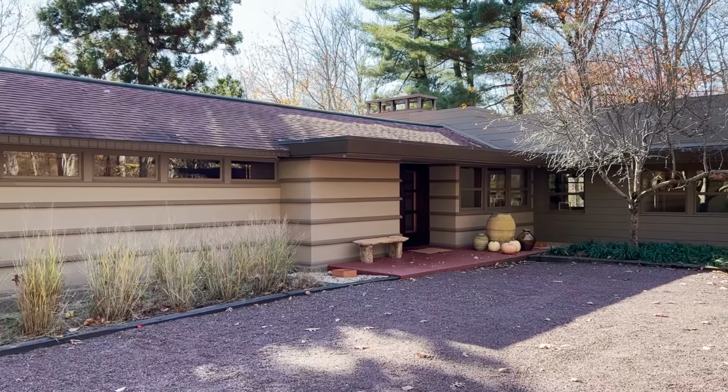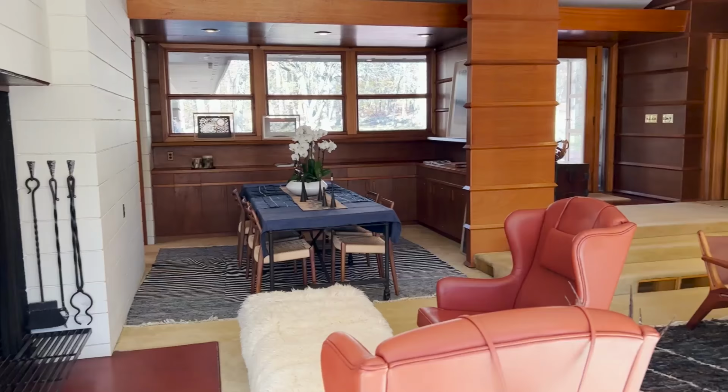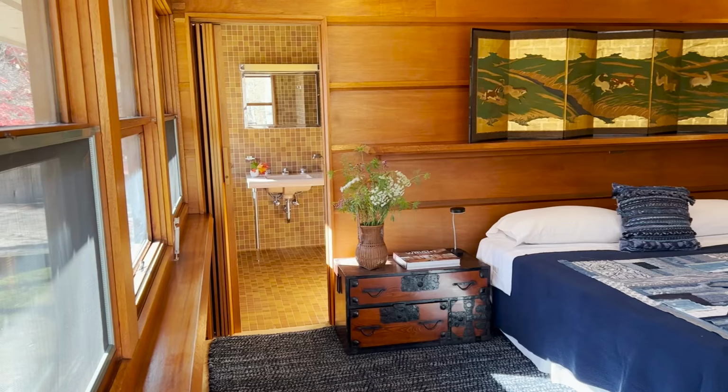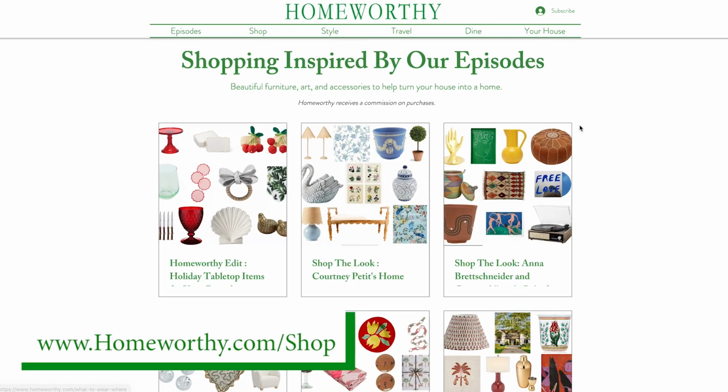On today's episode of Homeworthy, we're taking you inside a Frank Lloyd Wright home just 35 minutes outside of New York City. It is practically in the same condition it was when Mr. Wright approved the plans almost 60 years ago. You feel as if you're stepping back in time. Enjoy this special tour.